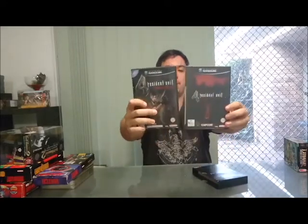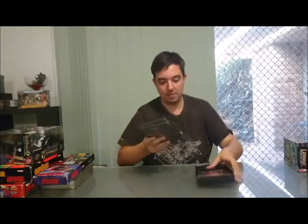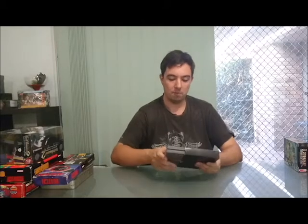Probably never play it. Next up, we have Resident Evil 4 for the GameCube. As you can tell, I'm not doing these in any particular order. This is a collector's edition for GameCube and comes with a bonus disc. I believe on the bonus disc there's some demos for some of the other Resident Evil games on the GameCube. I don't even think they're playable demos.